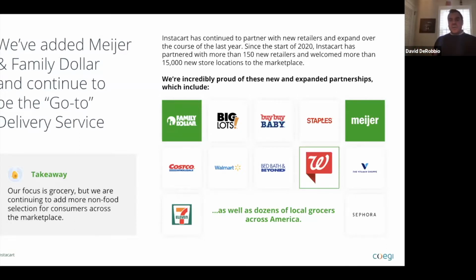And when you look at some of these brands, you look at a Family Dollar consumer versus a 7-Eleven consumer versus a Sephora consumer. I think you see the trend here is that very different types of consumers shop for very different reasons. So the strategy here really is to be the go-to delivery service for retailers or big multi-retailer location stores across the United States.